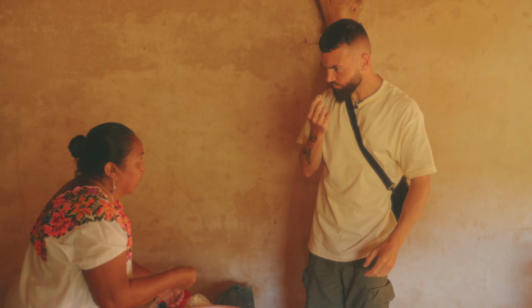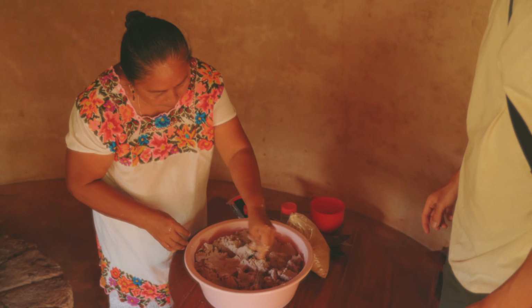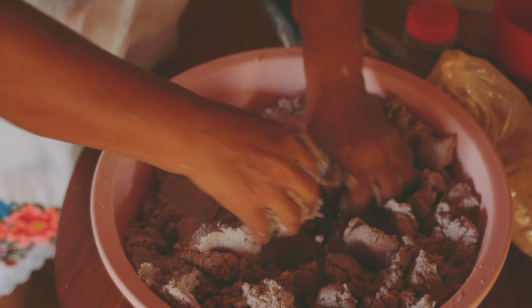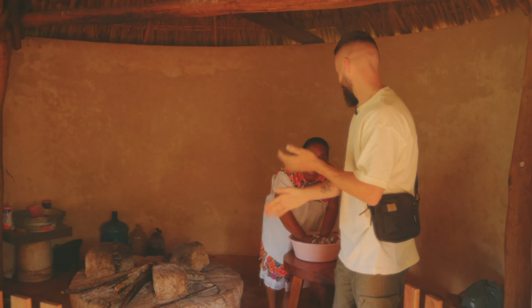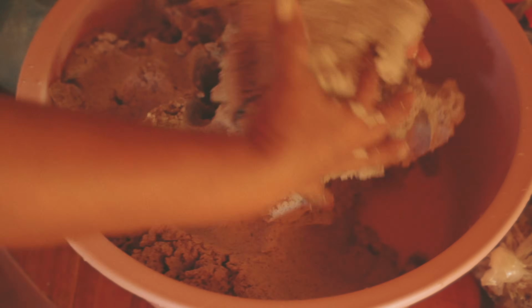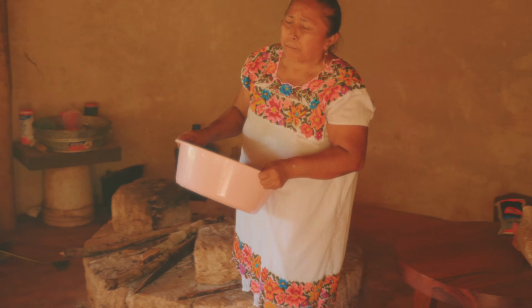Do you taste for salt? Okay. This is the purple corn masa. It tastes really good, just on its own like this. I like how she was constantly tasting to see if there's enough seasoning in there, like a fine dining chef. It's amazing.